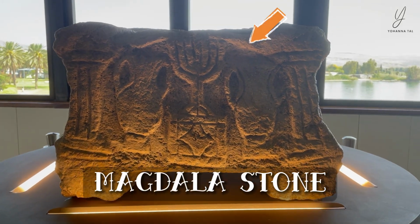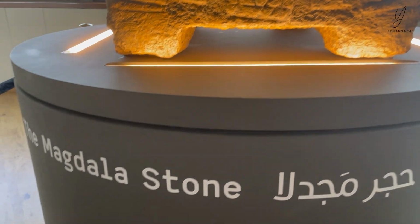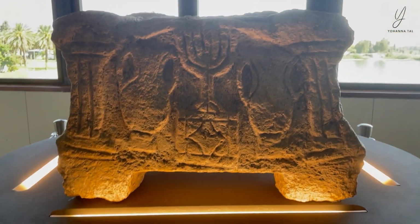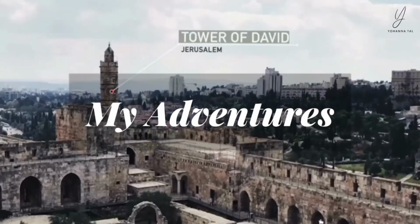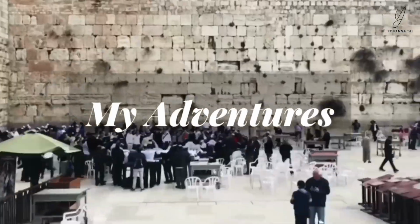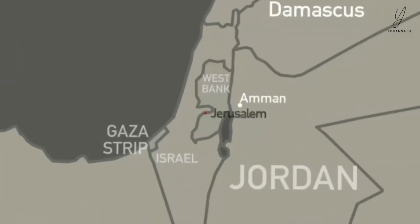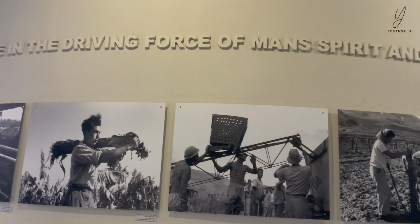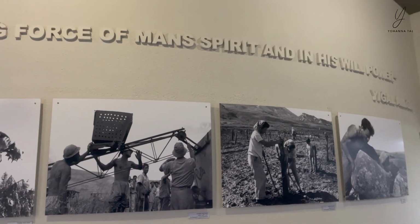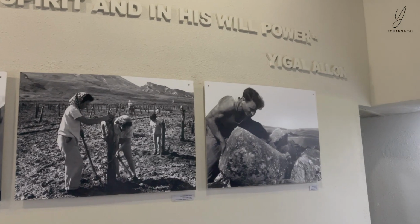You can see here the menorah. You see the menorah? That's beautiful, huh? Magdala stone. I believe in the driving force of man's spirit and in his willpower. Yigal Allon. So this was named after him.